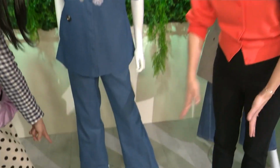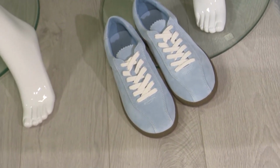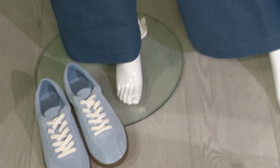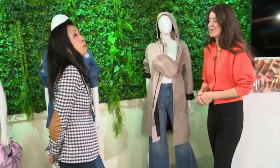And then I wanted to highlight, even your shoes can be Canadian. This is Maguire. They're out of Montreal. And I love the color. Powder blue is one of the biggest shades of the season. So especially with spring and Easter coming up, this might be a nice shoe to add to your wardrobe. They have a store on Queen Street, and they're from Montreal, which is cool.